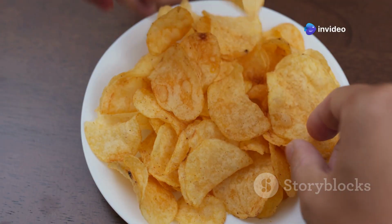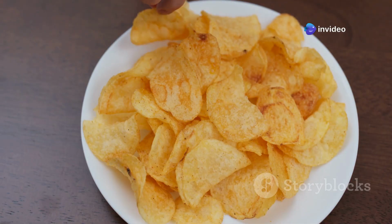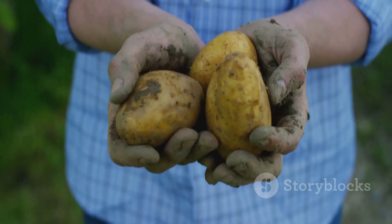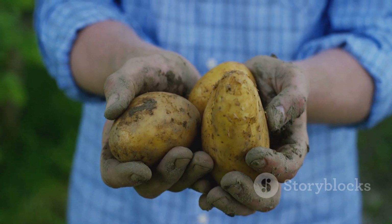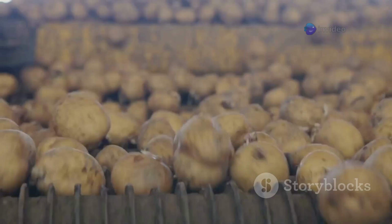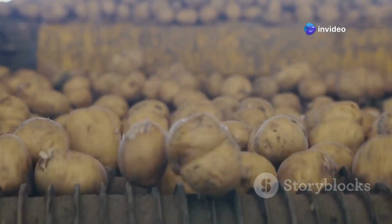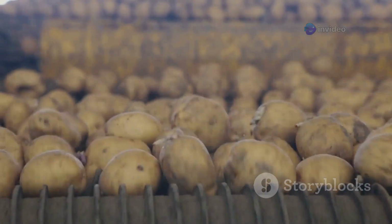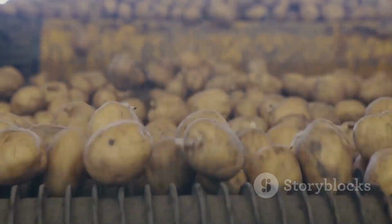But have you ever stopped to think about where they come from? I mean, really think about it. Before they were neatly stacked in that cardboard tube, they were humble potatoes, buried in the dark, rich soil of a farm. The journey from a muddy field to that perfectly shaped crisp is a long and fascinating one, full of hard work, incredible machinery, and some seriously clever science.